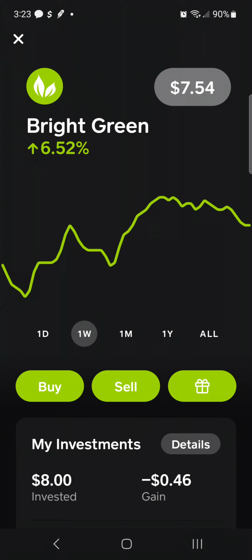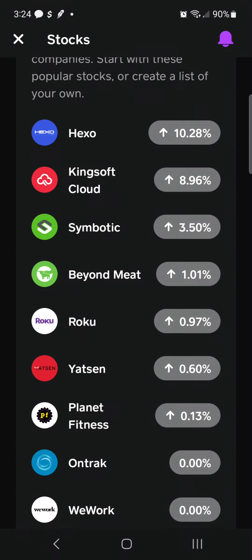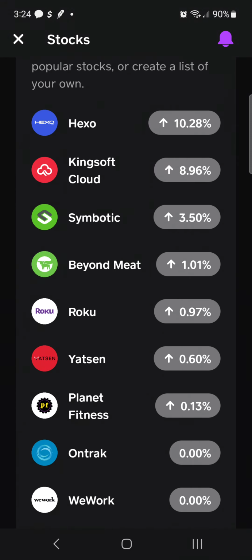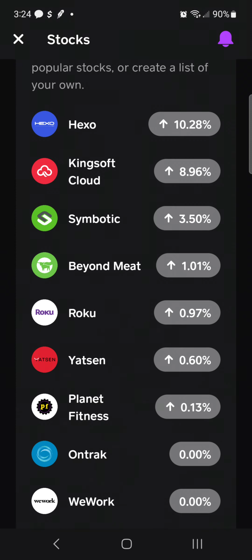Okay. So we're going to look at another performer, another grass stock performer on the day. And as you can see, this is my list that I'm following in Cash App investing. HEXO is the biggest gainer of the day on my list that I'm following.